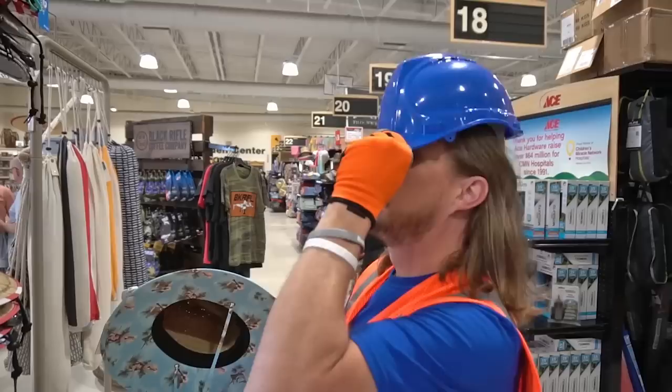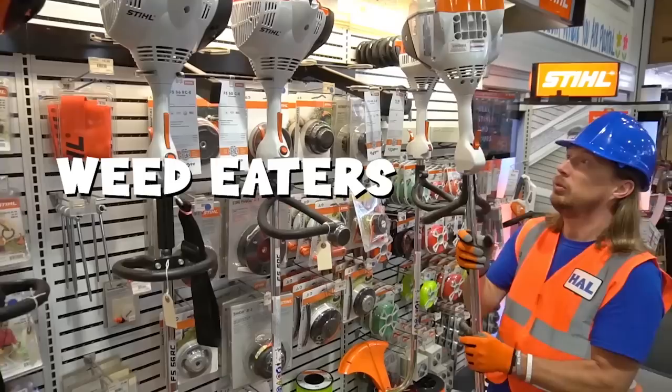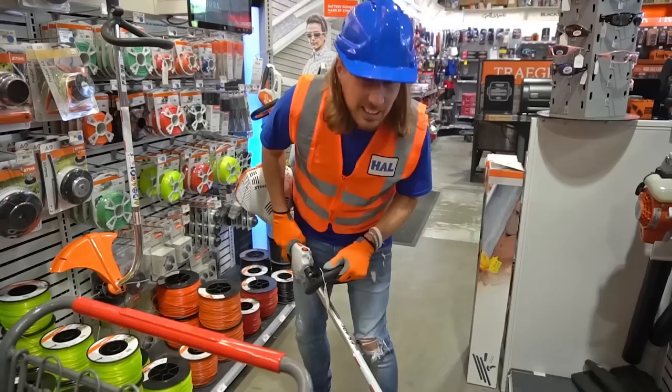Now, we're in the lawn care section. And look, this place has it all. They even got weed eaters. Oh, look at this. This is really nice. Oh yep, this is what we use to trim our weeds, like around things around our house, like the house, the fence.